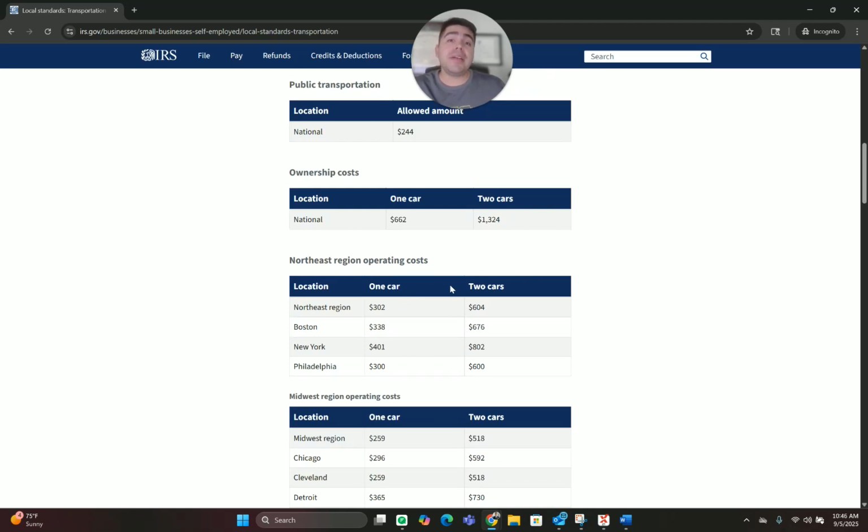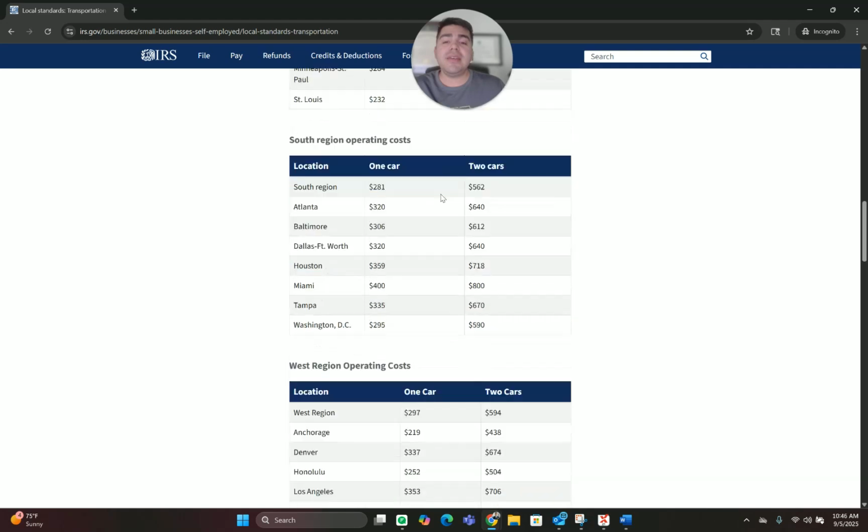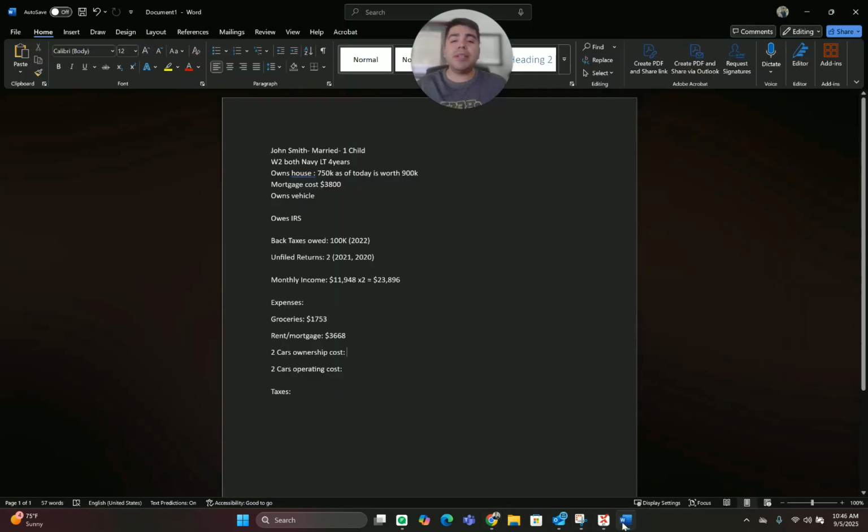But there is operating costs. With operating costs for San Diego, we're going to find the West region, San Diego, for 2 cars, it's $670. So we'll go back to our example. 670. And this was 0.